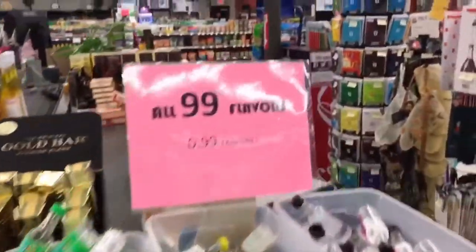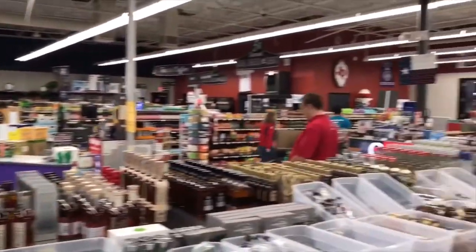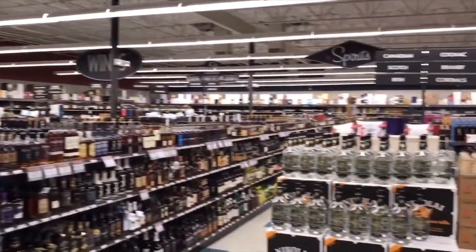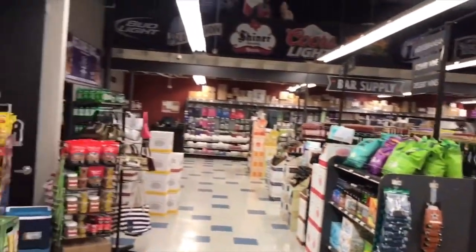You guys, check out this huge selection of mini bottles. They have probably the biggest selection if you want to get these. These are only 99 cents. They have such a huge assortment and variety of everything. Look at all this beer. They have a whole section of the store just for beer.